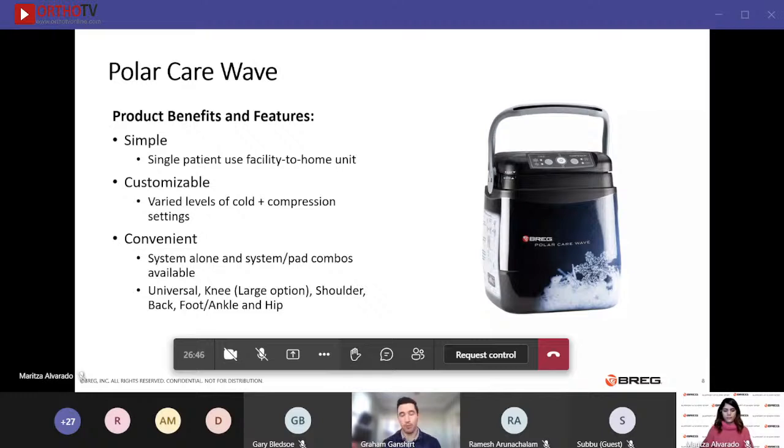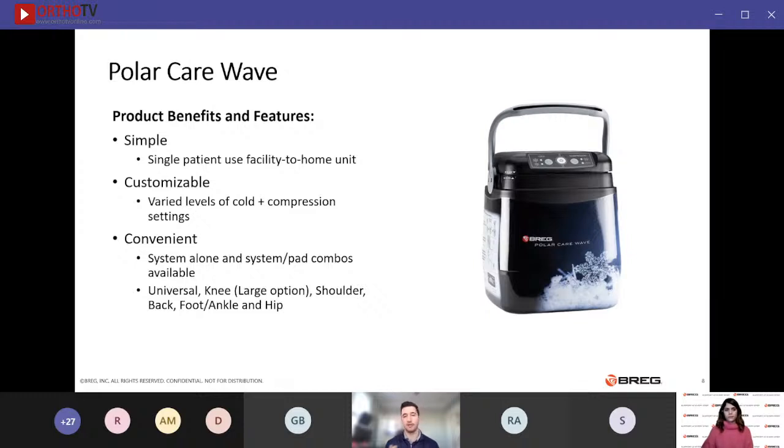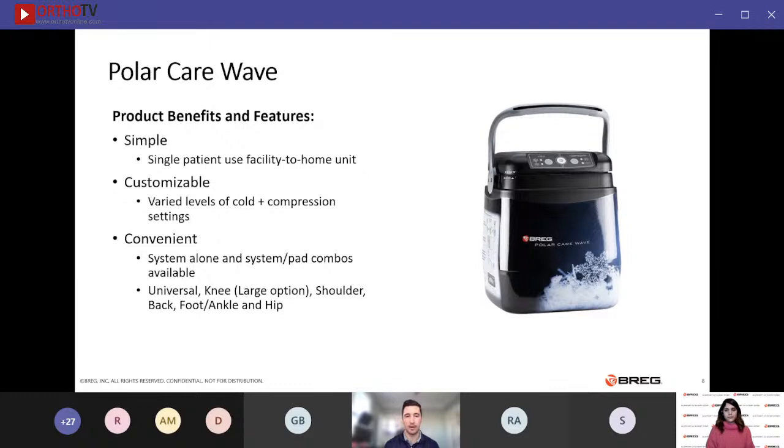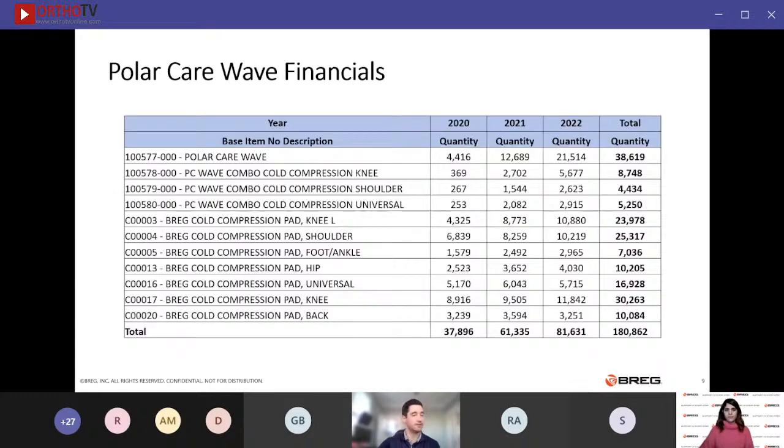And then looking at our product, the Polar Care Wave, 3 things that I want to highlight specifically. I think some of you are all familiar with this product, but if you're not, it is simple, it is customizable for the patient, and it is very convenient. You can purchase the system as a combo unit that comes with a pad, or you can customize it any way you want. So we have a universal pad that can be used all across the body. We have a knee, we have a large knee option, we have a shoulder, a back, a foot and ankle, and a hip pad. So again, very customizable and great for all different types of surgeries and procedures. Next slide, please.